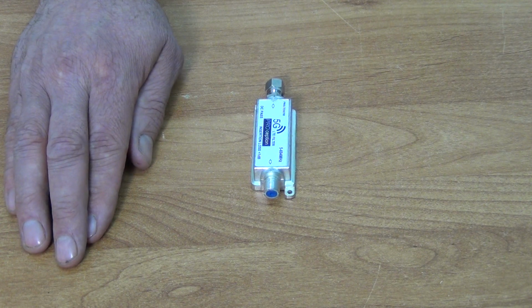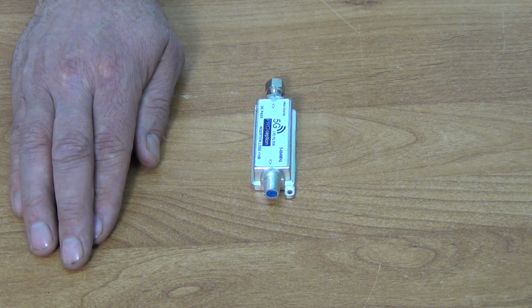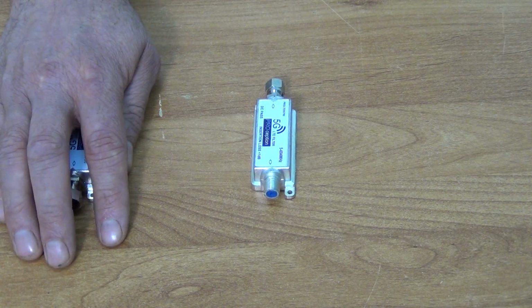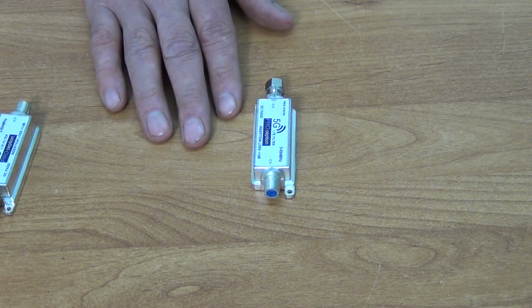But what we'll give you is a small length of amalgamating tape, which is a type of waterproof putty that you can use for sealing these, because if you're using this outside, you want to use it for that reason. So why would you use a 5G filter like this?